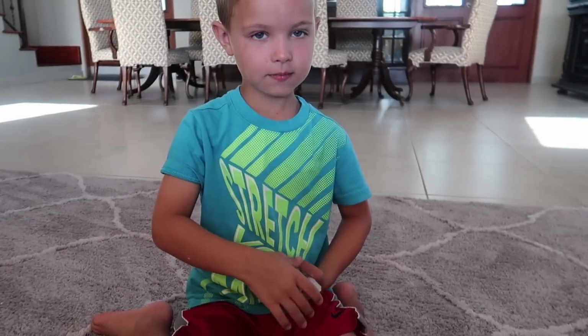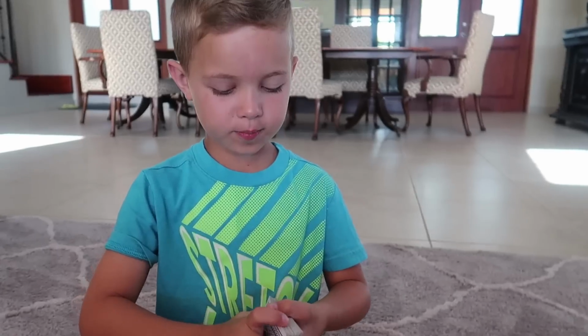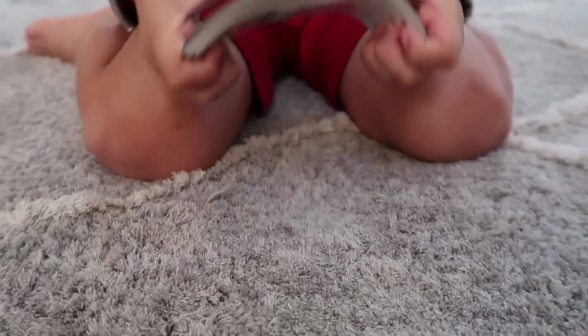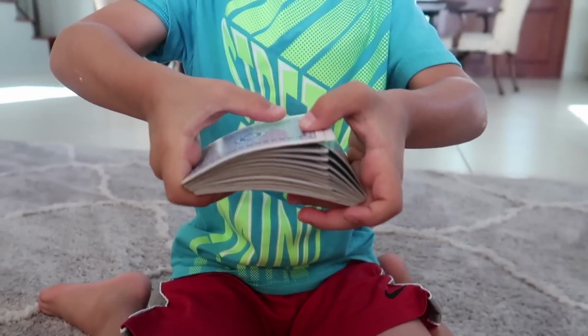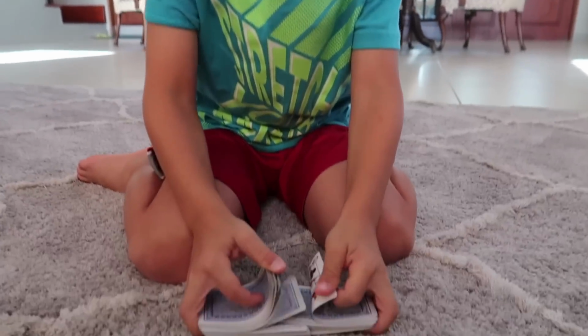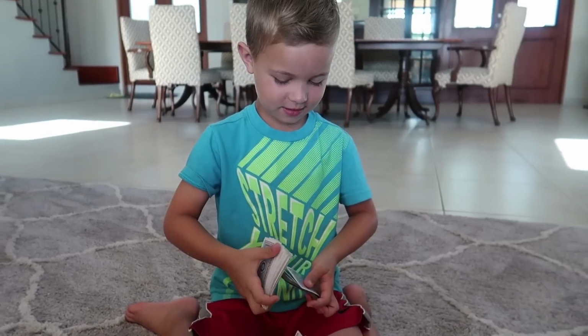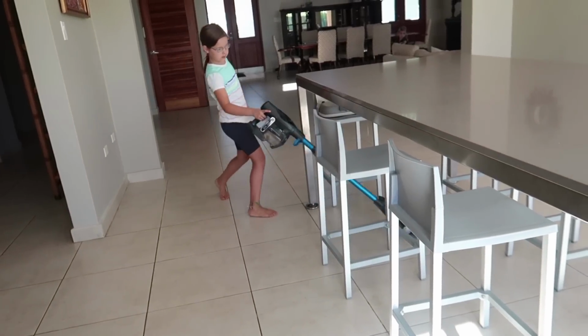All right, Cubby, what have you been practicing? Shuffling and the bridge. Which part do you like better, the shuffling part or the bridge part? The bridge. It looks cool. Let's see it. You worked on this all day yesterday. At first it was kind of disappointing that I couldn't do it good. The trick is if you don't hold fingers right here, then watch. That's the trick.